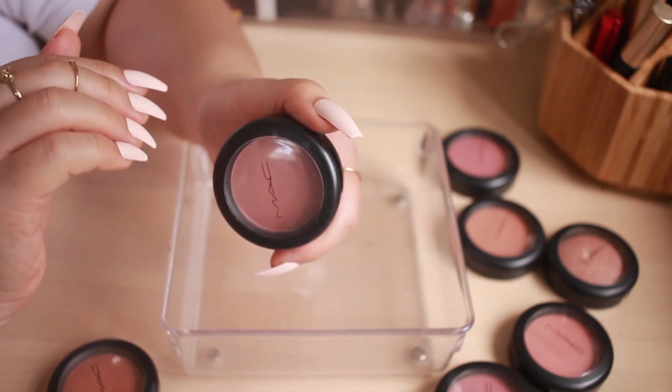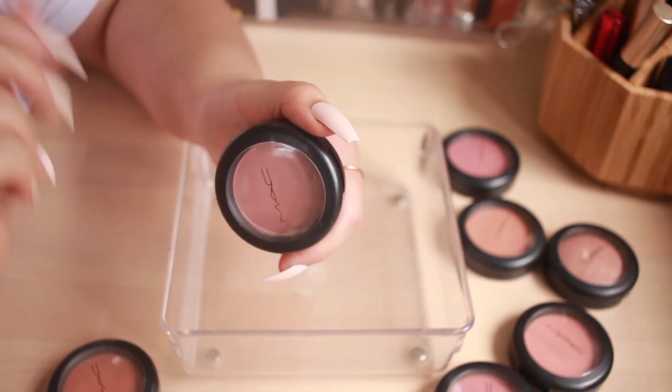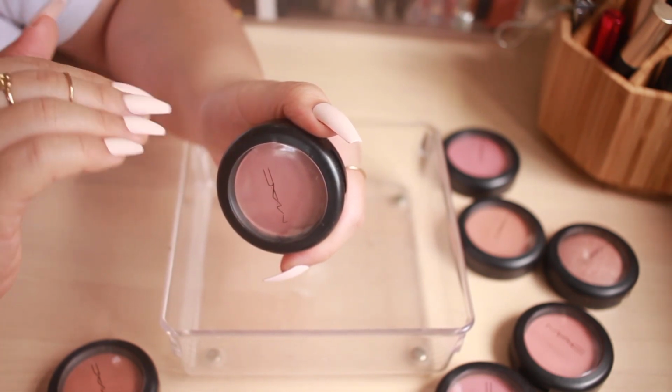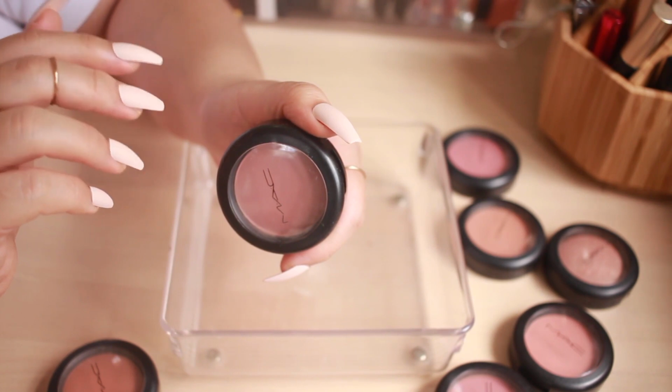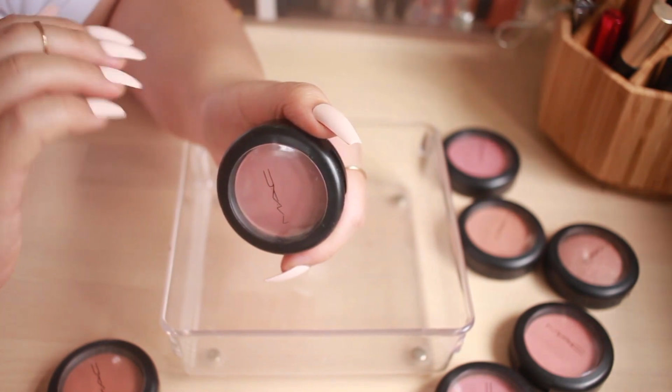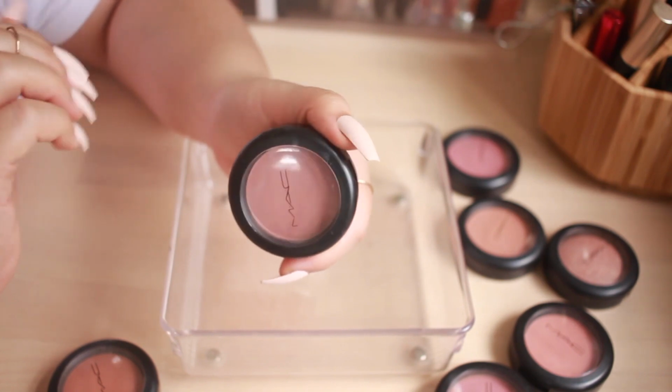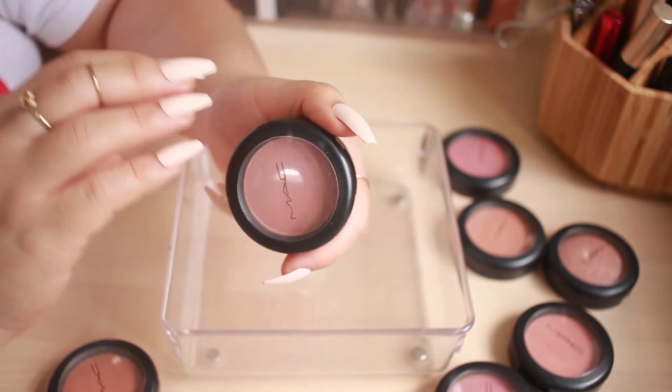I choose to keep them because I like them, but recently I did do two MAC cheek swatch videos, and all the blushes in those two videos are currently still available. So if I mention something here that wasn't in those videos, then you know that they have been discontinued. I just choose to keep them because I like them.